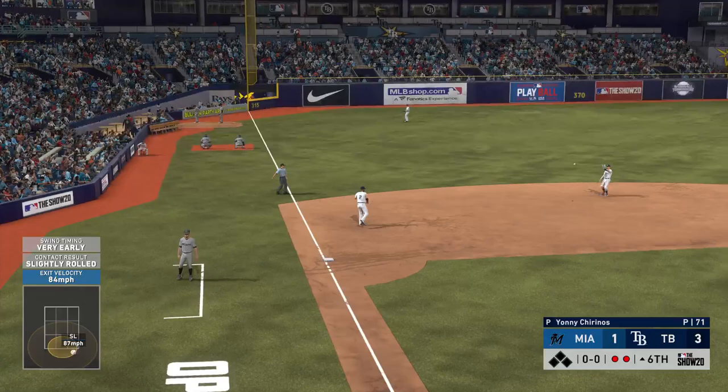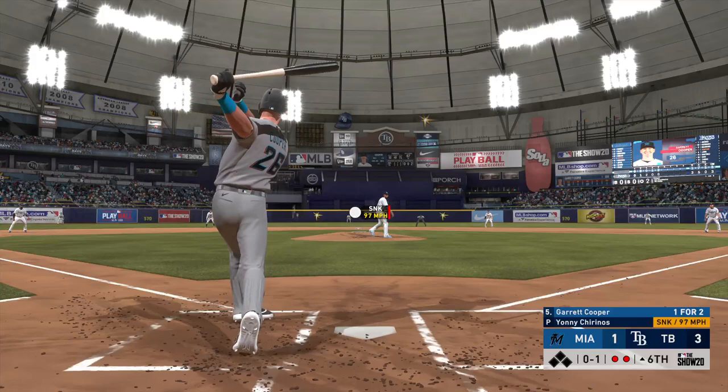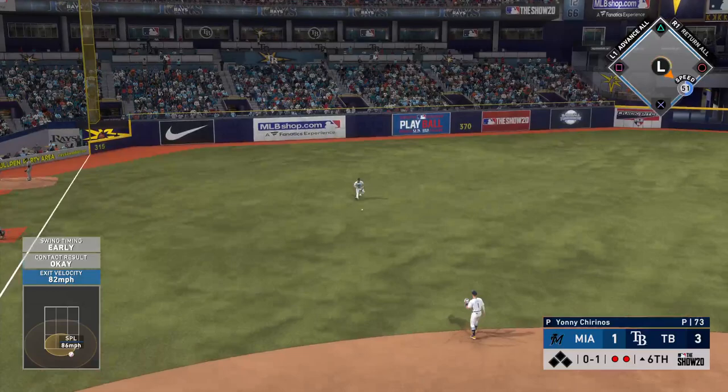Now to the plate, the Marlins DH, Garrett Cooper, 1 for 2 in the ballgame thus far. Here's the first pitch to him. Oh, might not have been where he was hoping to put that pitch, but he somehow gets a swing on it anyway. Strike one. Left side. And the inning will continue as that's through for a two-out hit.